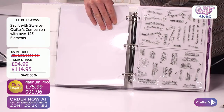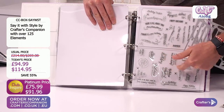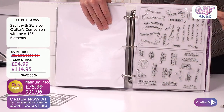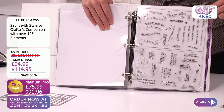It's very simply a case of lining these up with the crosses that you've got on each of the different stamps to be able to multi-cut these out as you go. And as you've seen, you've pretty much got a sentiment for all sorts of different occasions. They're beautifully labelled for you as well. So you've got birthday wishes, time to celebrate, just to say, family ties, and 'tis the season.